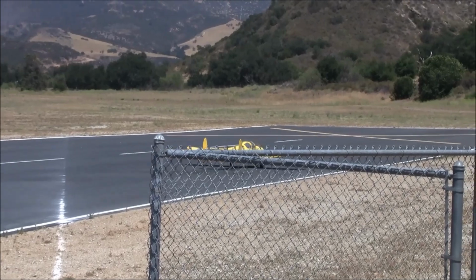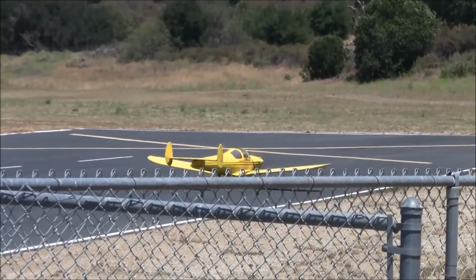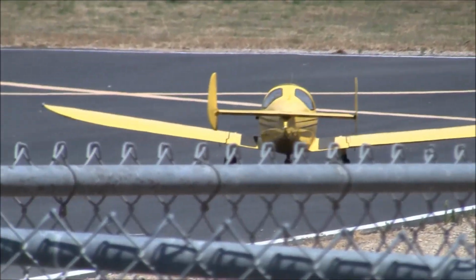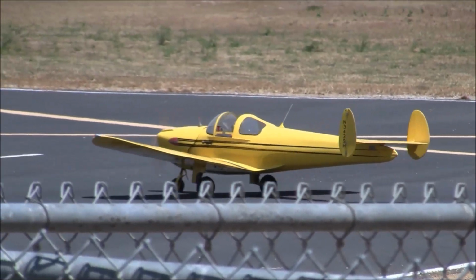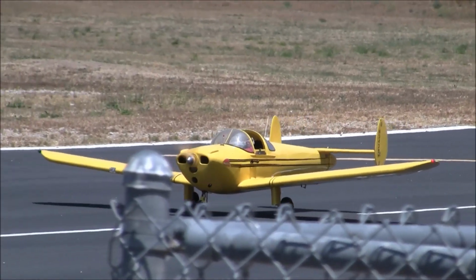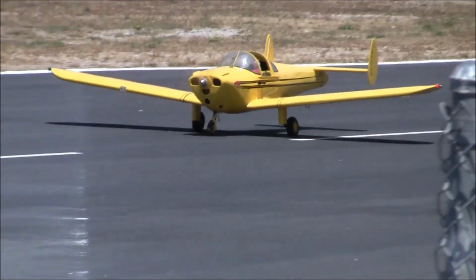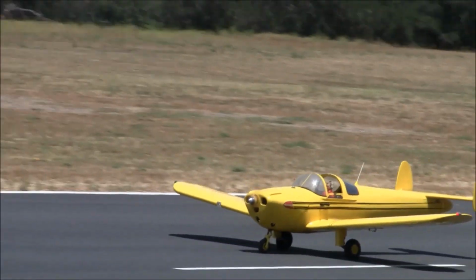2022. We have another beautiful Ercoupe. So they are making their presence shown today. Coming to events for years, and this is the first time I've seen an Ercoupe, much less two. So, Balsa USA 1/3 scale.